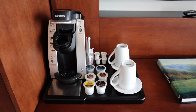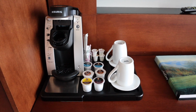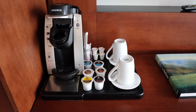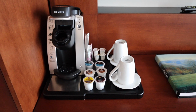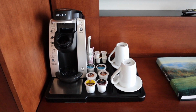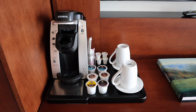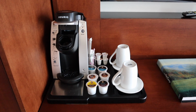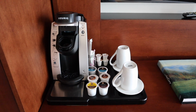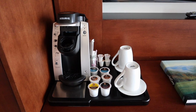If you're a coffee and tea drinker like me, you might be happy to see that they have a Keurig coffee maker with the little K-cups, but I am a little bit disappointed on a couple of levels. One, on their website it showed that there was an espresso machine, and I don't have that. And the coffee they have is not a really great brand. It's kind of like the hotel brand that you see sometimes. It's a Vienna brand coffee.